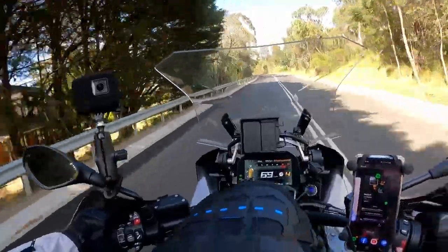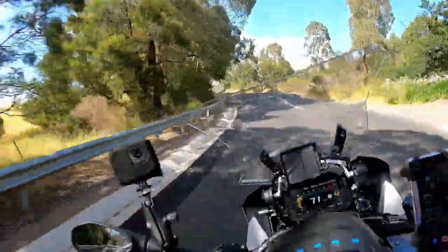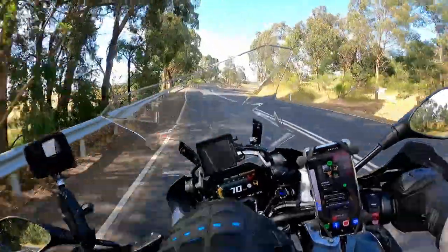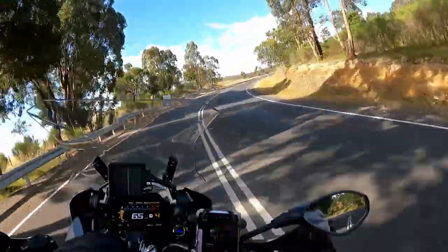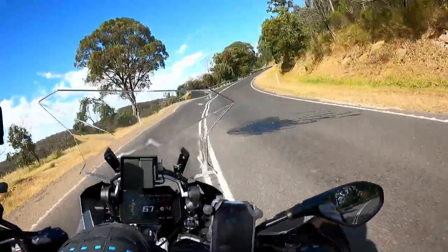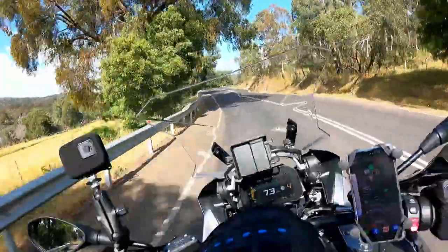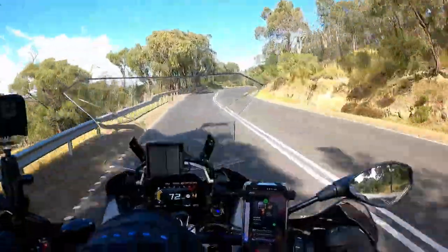Well, I've taken you on this road before. It's one of my favourite stretches of road, just down the way from where I live. And if you've got a big sports bike, you could certainly get your knee down on this. Now, I'm going a little bit, what's the word? I'm taking it nice and easy. I've got a new set of tyres, actually.